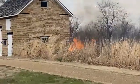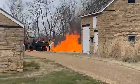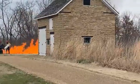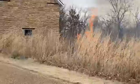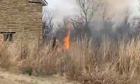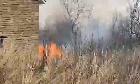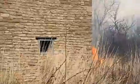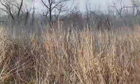We're at the Fort Scott National Historic Site and a controlled burn today as they're burning off some of the native grasses. If you tap your screen, you can see more details. They'll burn off these tall grasses here.